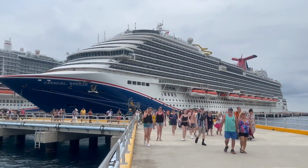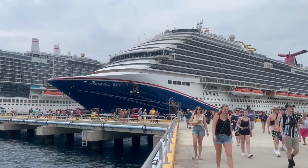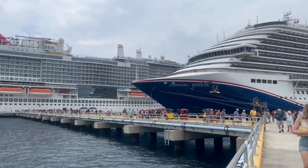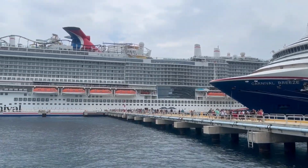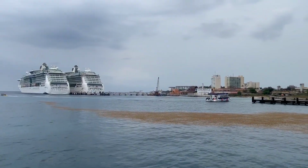It did chill out a little bit later, but as you'll see, the morning hours were extremely crowded at this port, so it's just something to keep in mind if you're deciding whether to stay in port or find something outside of port to do while you're here.